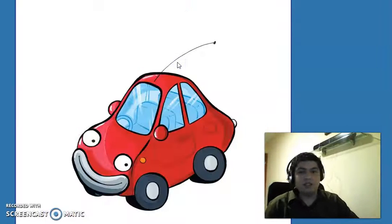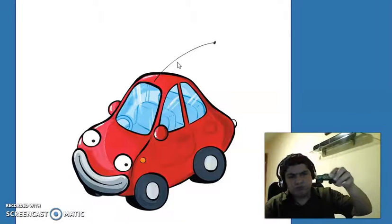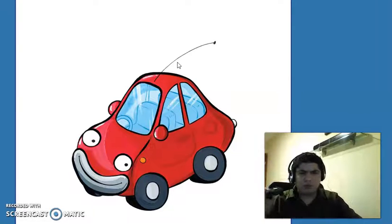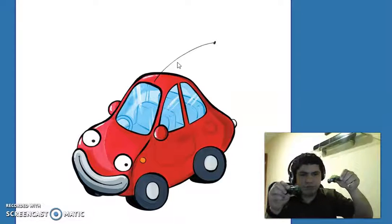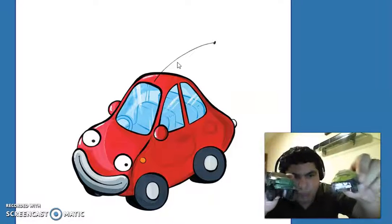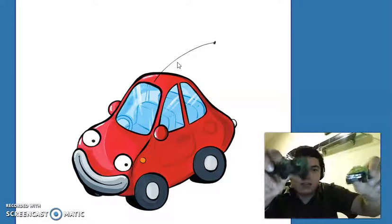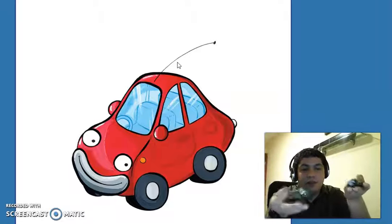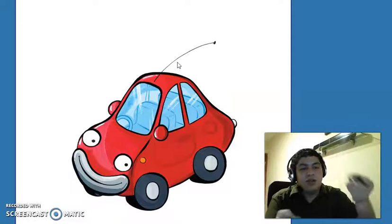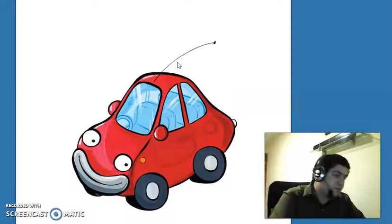Look this. Car. Boom, boom, boom. So we have a pickup and a monster truck. Okay, we have different kind of cars. Remember, we are talking about toys. So I have a green car and I have a green truck.